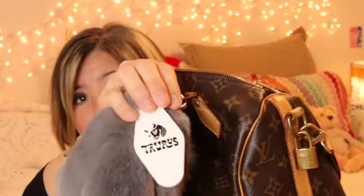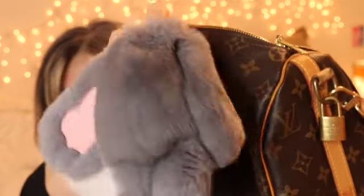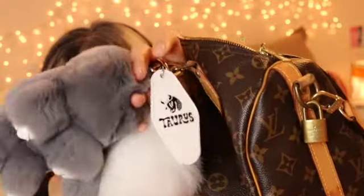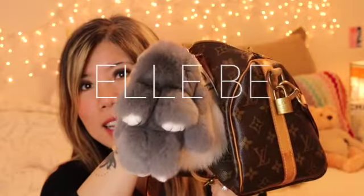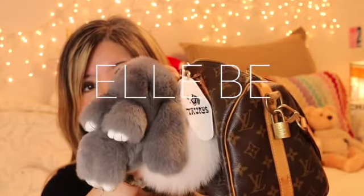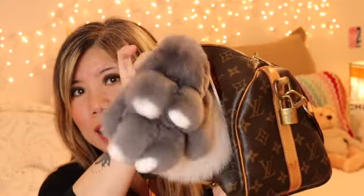Right now I have my favorite bag charms, and I hook all 3 of these together, so I just move them from bag to bag. This has my sign on it, which is Taurus, and then I have a bunny that I got off of Amazon. This was inspired by LB on her review of her Chanel single flap black with gold hardware, and she had this bunny, and she also had a puffball with it. Her puffball was a bluish color, but same bunny, which I think is really cool.